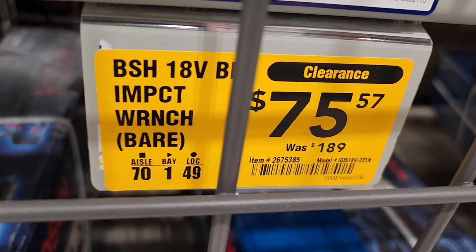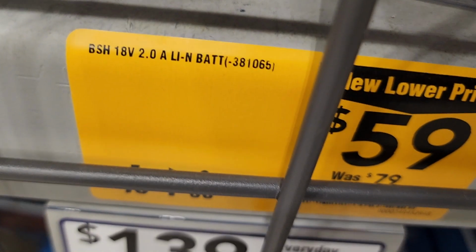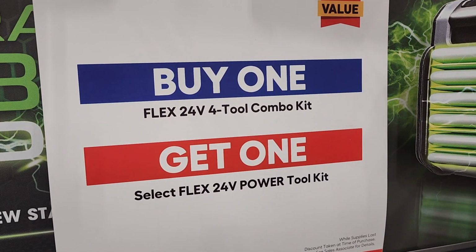And then you got the impact wrench that we saw earlier. That when I was talking, $75. Killer deal on that one. You got a 2 amp hour battery, $59. Then you got the buy more, I believe buy one get one free.